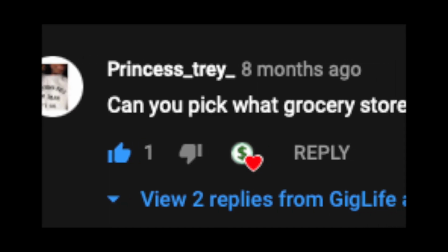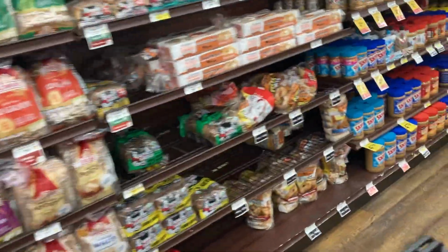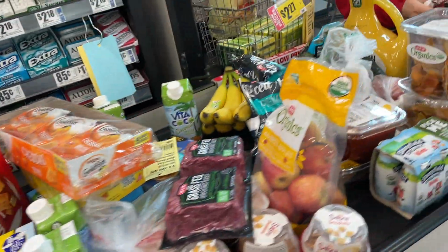Next question, can you shop orders at other locations? My simple answer to that would be no. Reason being is you don't want to go spend all that time shopping for an order only to find out that the card is being declined at the register. Save yourself the headache and just go to the store listed in the app.